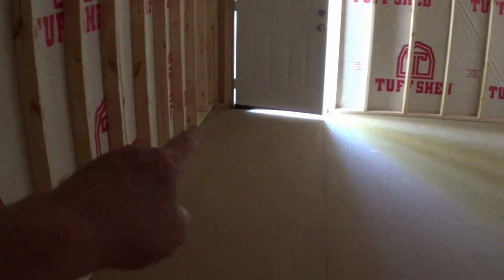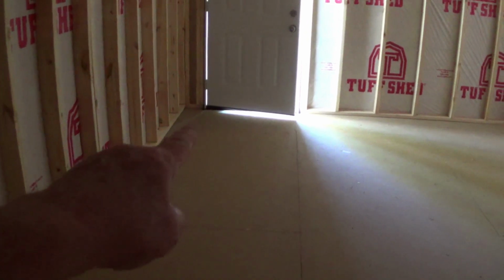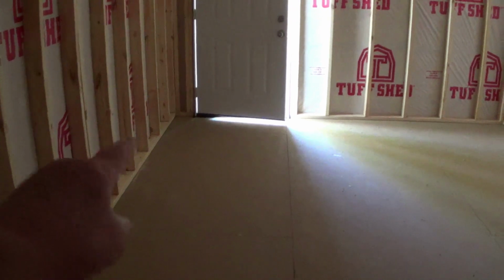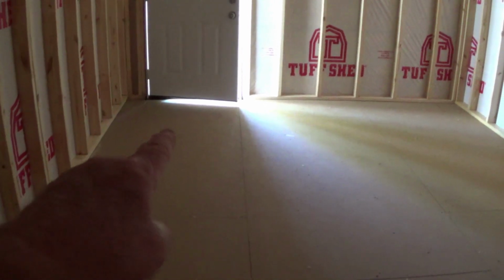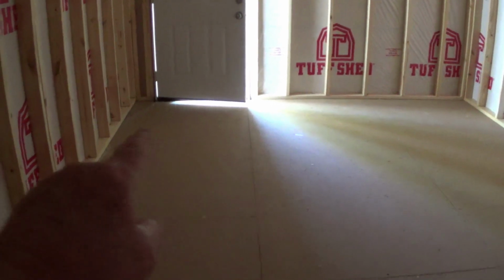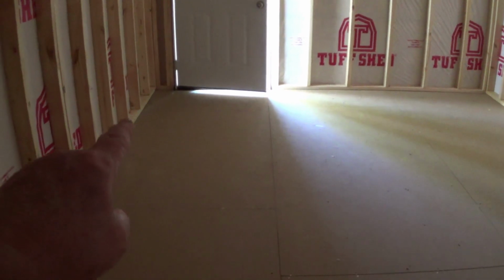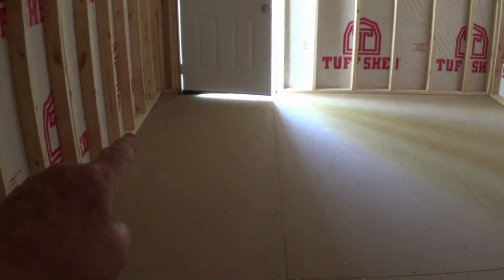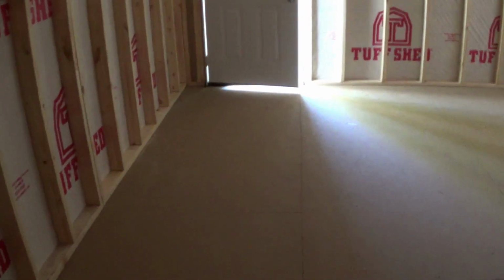comfy chair for me right over there, just on the inside of where the door is. I'll have a couple more chairs. I've got a couple folding chairs that go in here. Other people will be able to sit down, but when I'm out here watching my trains go and working in here and stuff, I'm hoping to have an older antique leather style cigar chair. I don't know if you know what I'm referring to, but anyway, that's what I'm hoping for.